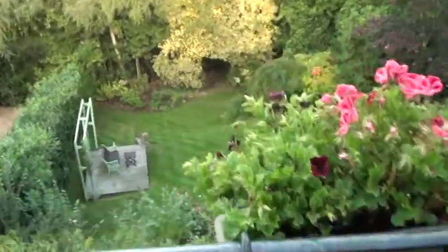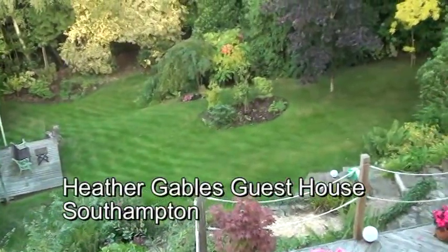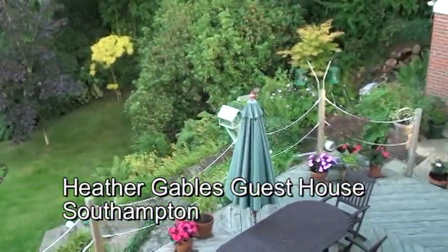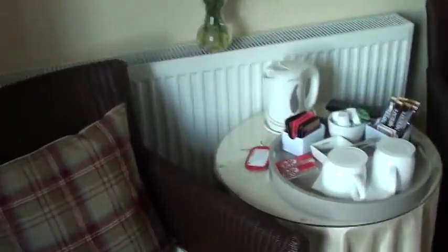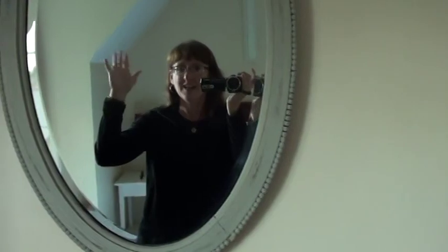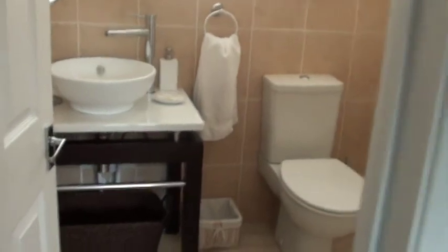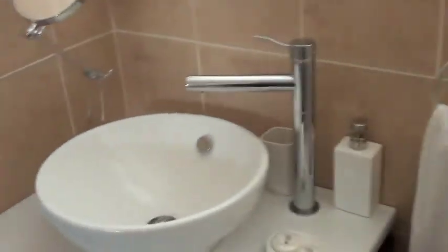This is the Heather Gables B&B in Southampton, and well, you can see how incredibly gorgeous it is. Beautiful, utterly beautiful. And the room, oh my goodness. The room before we trash it. Big, beautiful bed. A lovely little tea service with a couple of Kit Kat bars. A nice TV. A beautiful, beautiful bathroom. Look how nice that is. Of course a heated towel rack. Look at the fancy sink.